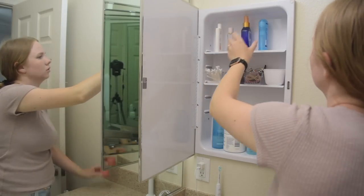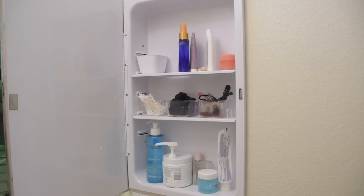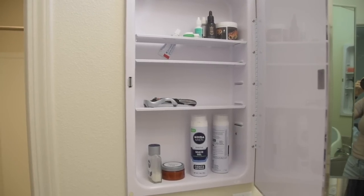Here's a little before and after. Like I said, not a huge change in the organization, but it has been so nice to have this space really clean and wiped down.